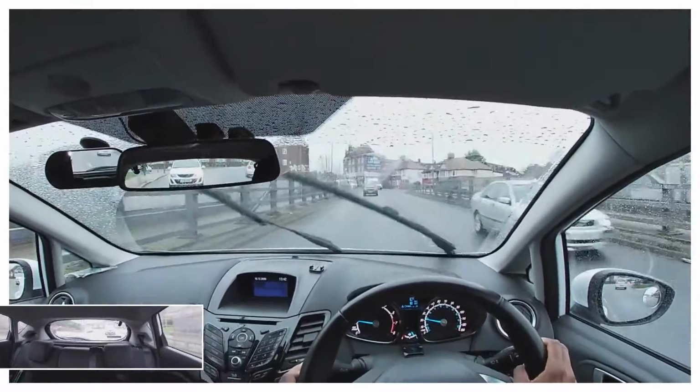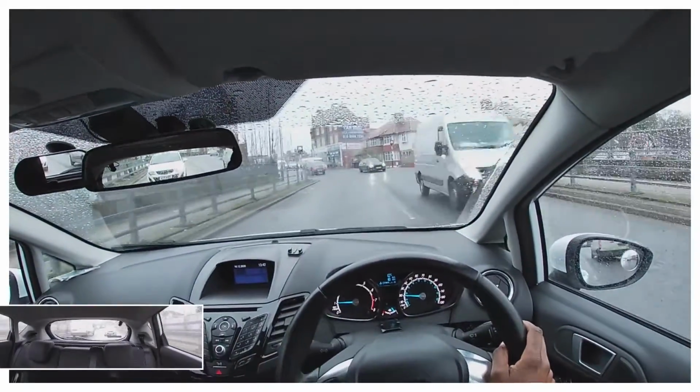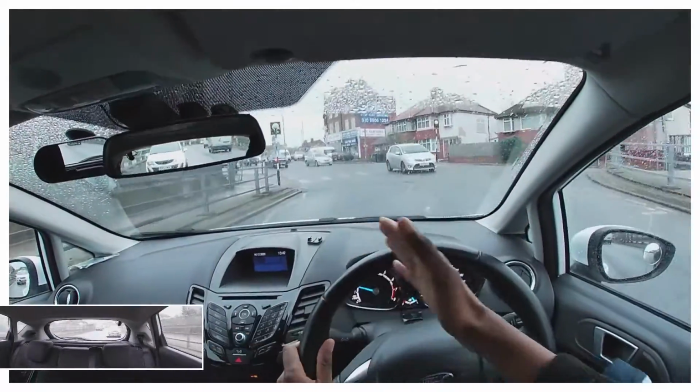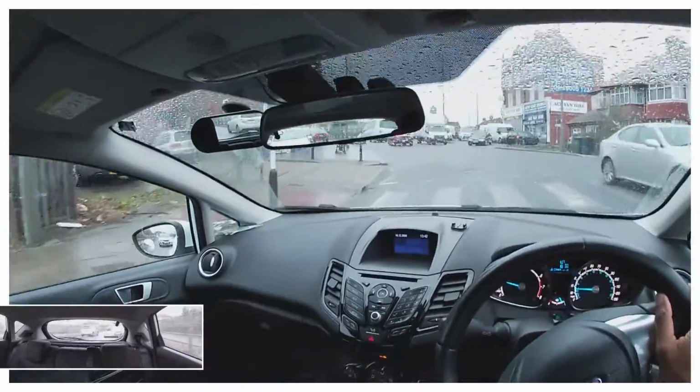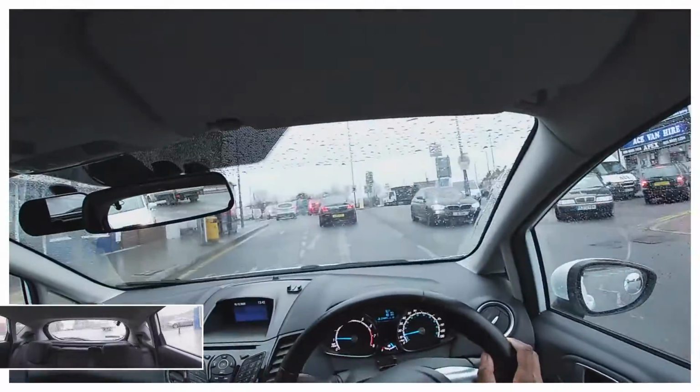So I know I'm going to the right already, so I'm going to aim to position myself to the right from early. I'm already sticking to the right side from now. I'm not going to be going left and then coming over this way. I'm sticking to the right. I've geared down to 2 already as I approach, because it's going slower now. The center mirror, right mirror, signal right.